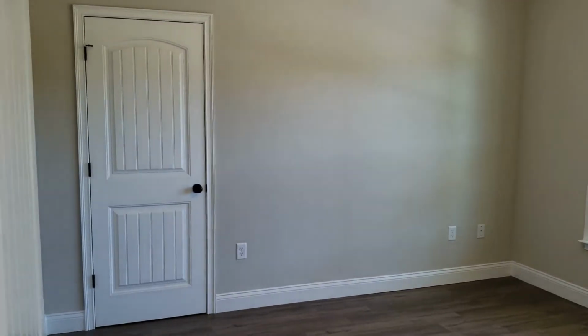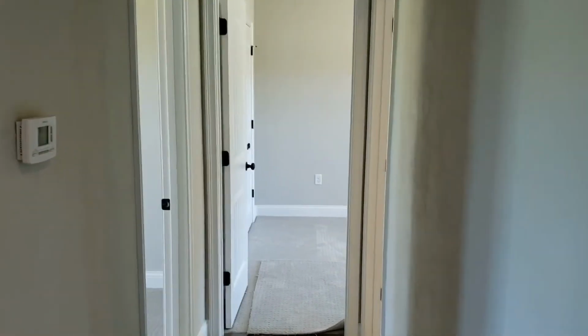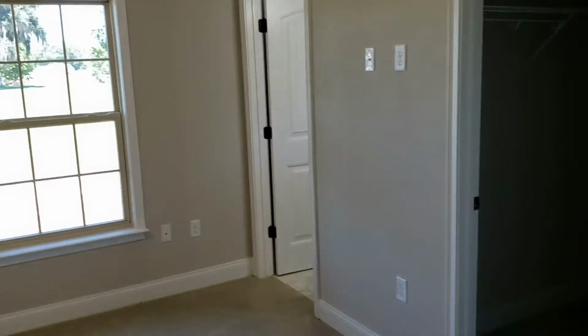This is a room that could be used for an office. And we'll go down the hall here. It is a split floor plan, and we have 2 bedrooms and 2 baths on this side of the house.